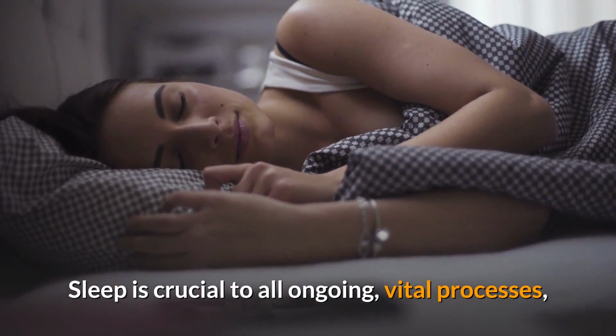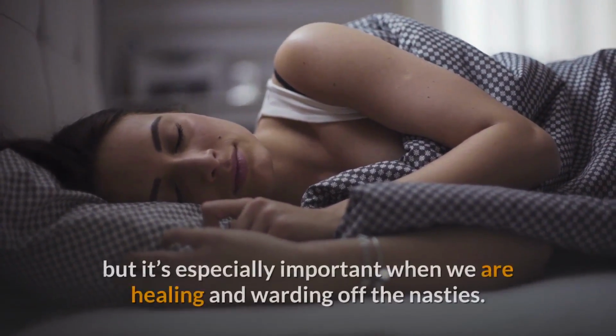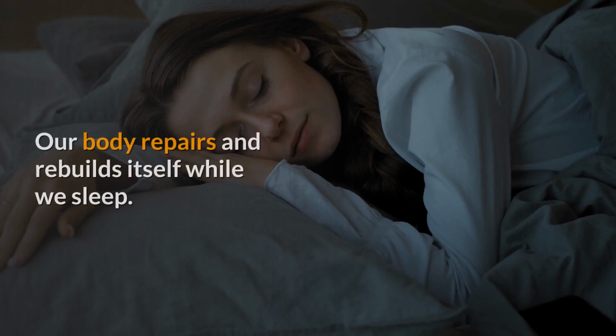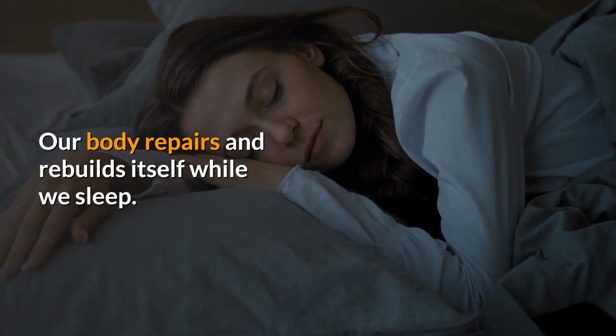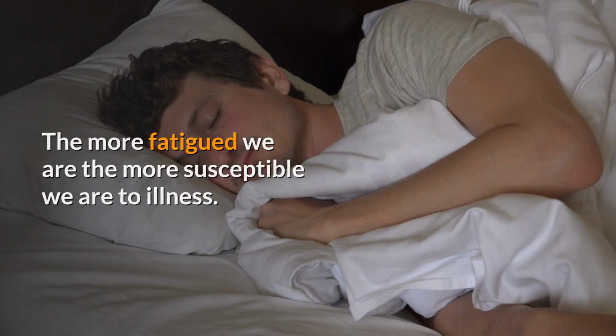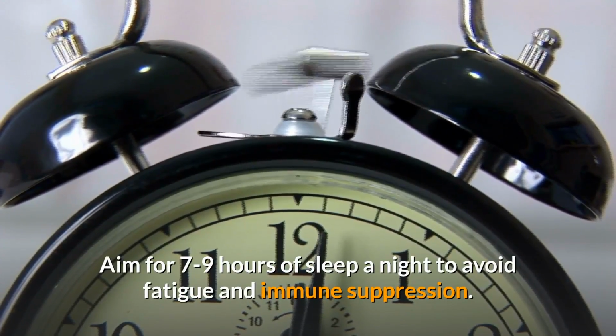4. Get lots of sleep. Sleep is crucial to all ongoing, vital processes, but it's especially important when we are healing and warding off the nasties. Our body repairs and rebuilds itself while we sleep. The more fatigued we are, the more susceptible we are to illness. Aim for 7 to 9 hours of sleep a night to avoid fatigue and immune suppression.